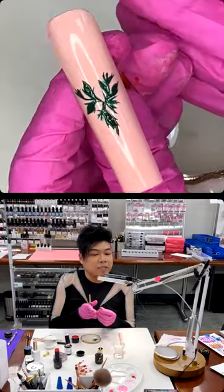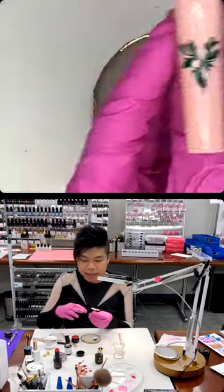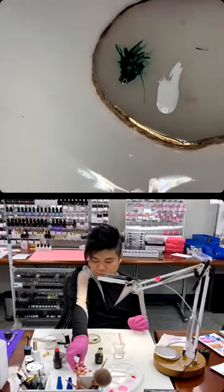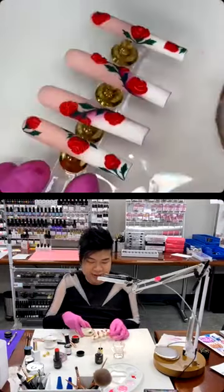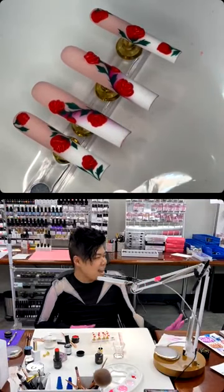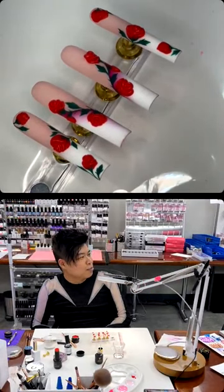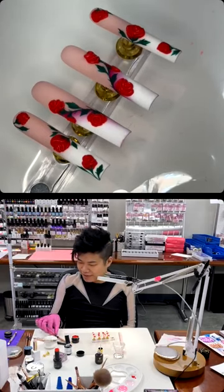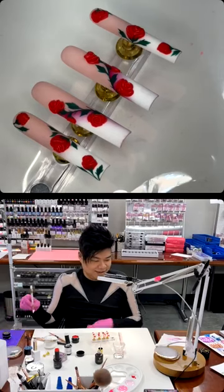Okay, so now I have this beautiful foundation. I'm going to clear this. But what cracked me up is people that have been with me for like 10 years still sometimes, when I do something new, get caught off guard.